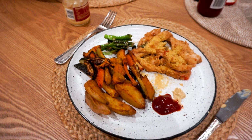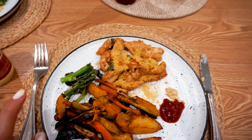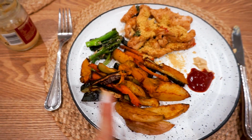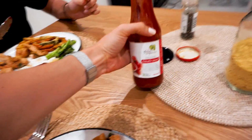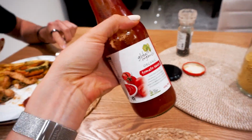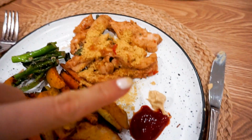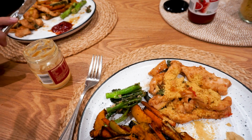Okay, so dinner is chicken with coconut aminos and nutritional yeast, broccoli, some white potatoes, some carrot, zucchini and pumpkin, and then some of this organic tomato sauce. It's really, really good. Tastes delicious, just like the real thing. And some mustard. Super random combo, super delicious, super easy.